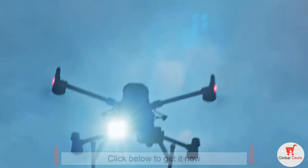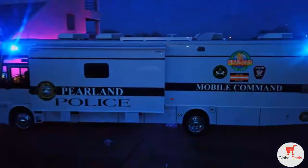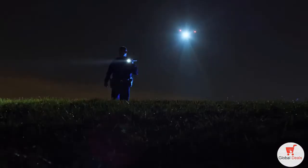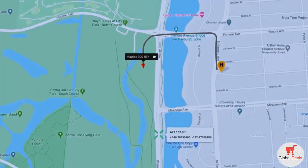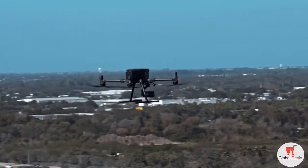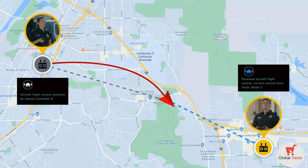In coordinated missions, it is essential yet challenging to synchronize aerial intelligence with ground and command teams. Use the pinpoint function to mark the subject of interest and instantly share the precise location data to your second operator or ground teams via DJI FlightHub. With Smart Track, you can now automatically detect and track a moving object, even at extreme distances, while synchronizing the subject's dynamic location in real time. The advanced dual operator mode lets each operator obtain control of the aircraft or payload with a single tap. This creates new possibilities for mission strategies during operations.